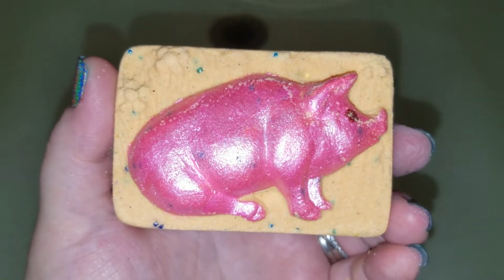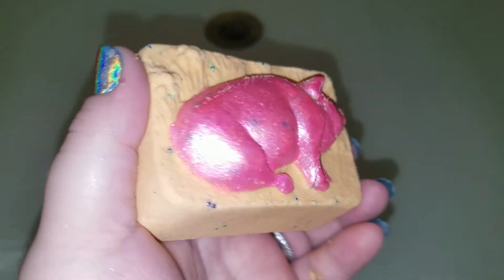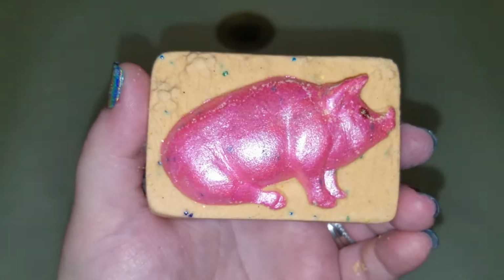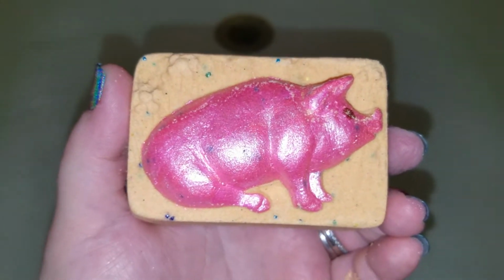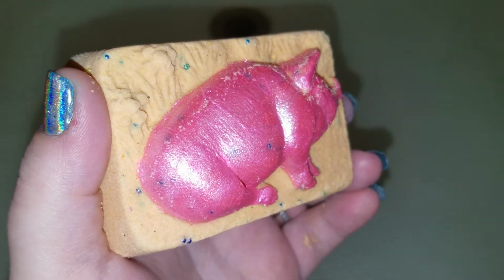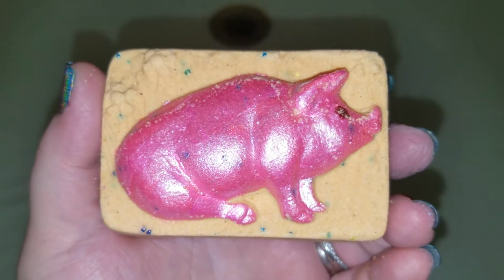He is in the birthday cake fragrance. He smells amazing, and he's got little jimmies or sprinkles or whatever you want to call them. Non-pearls. Whatever you want to call it, that's what it is. They're in him, so he kind of smells like a cupcake and pretty much looks like a cupcake. And he's a prettily painted pinky piggy. Let's put him in, and let's watch him do his thing.